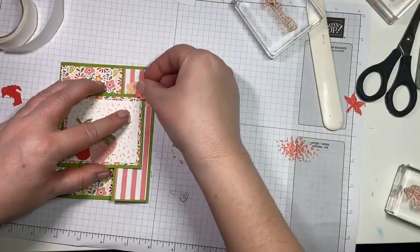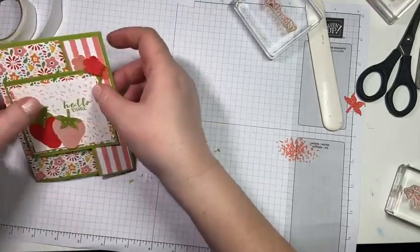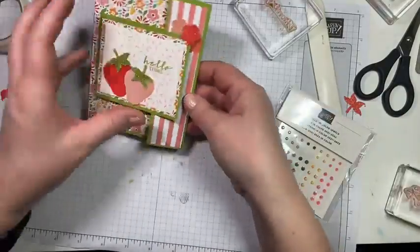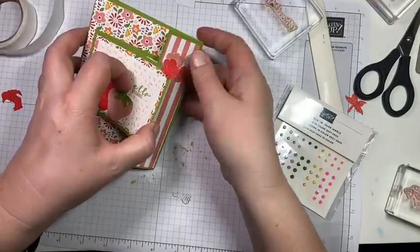Right there. Isn't that cute? All right. I kind of put them in the wrong spot, but that's okay. But you see how we just clip it under? No, we don't.